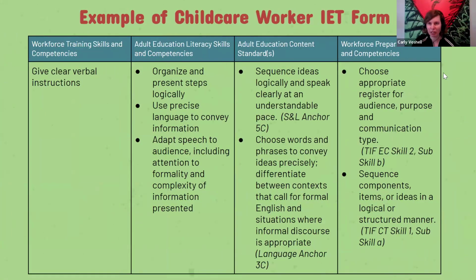So here's an example. I have lots of different examples from different industries, but for this one, I'm utilizing a resource. I think it's from International Institute. It's from a couple years back, and it was their child care worker program. So here are those different parts of the IET program, right? And they've listed out the different skills and competencies: workforce training, adult education, the content standards, so that's going to be the CCRS. And then we've got ACES-TIF over on the right.